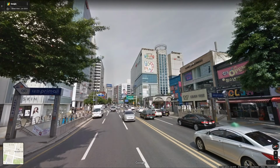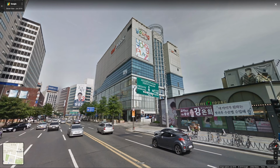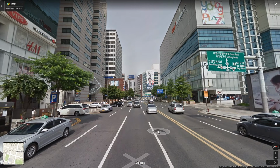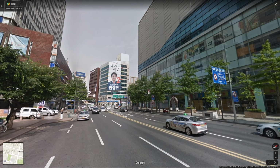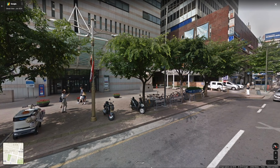This looks like a nice part of town. This is kind of a fun-looking building. Oh, a theater. Oh, yes. IMAX. Okay, I'd go there. Interesting. Has the look of a theater, kind of. They must have them all stacked up in there. That's pretty cool. Good number of bikes out.